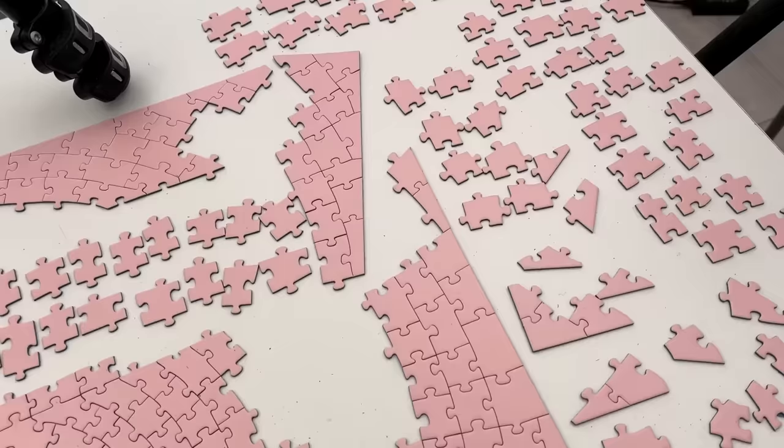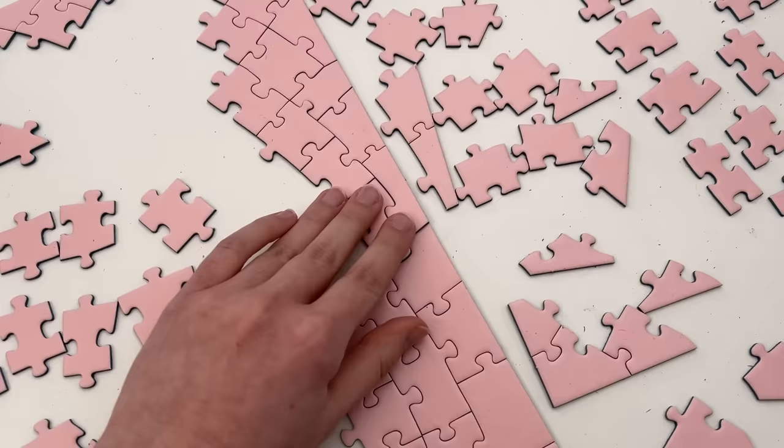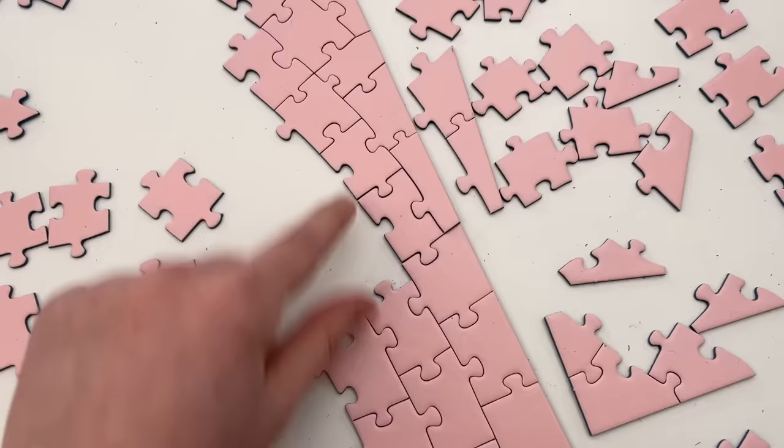Oh man, okay, so I want to be totally honest. I did have a pretty bad false fit right here. Like, that looks pretty good, right? I've been looking forever for this piece. I could not find it.